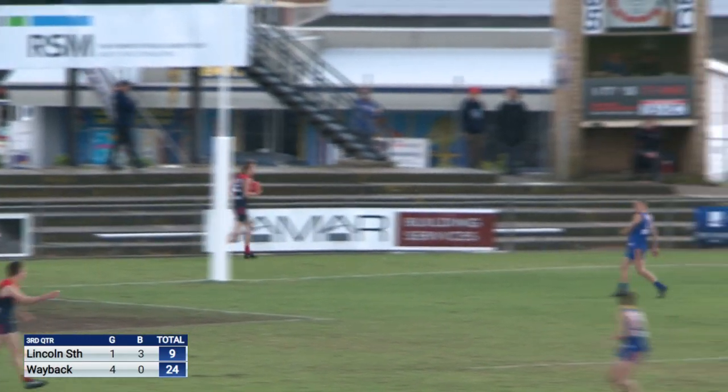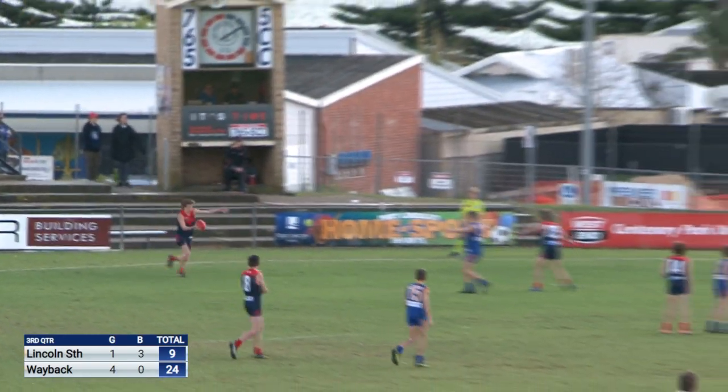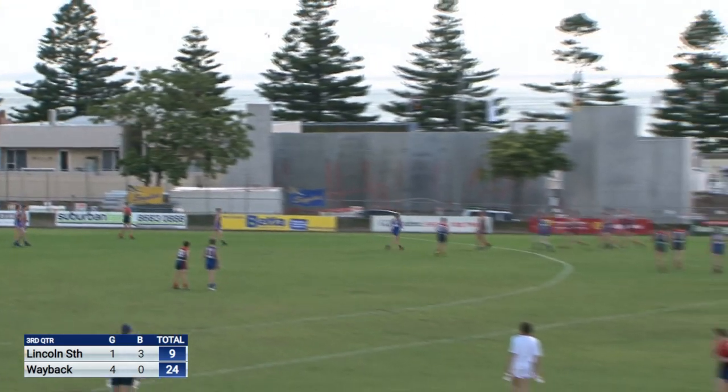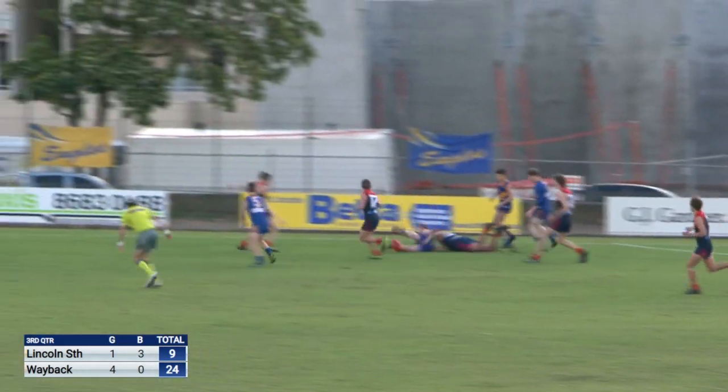Waybacks will have a kick back in. And that'll be Whittle who will take the kick. Using his whole nine metres. Kicks the ball out, just out past half back. Ball goes forward. Lincoln South again roving the ball well.